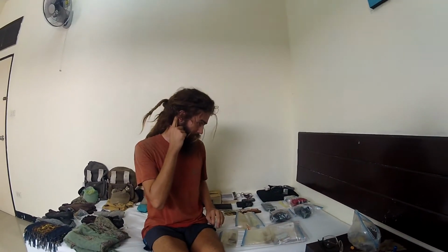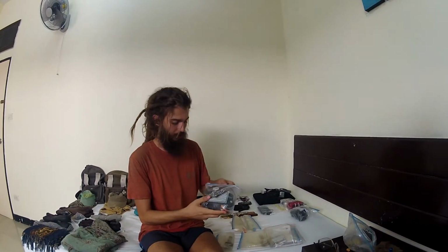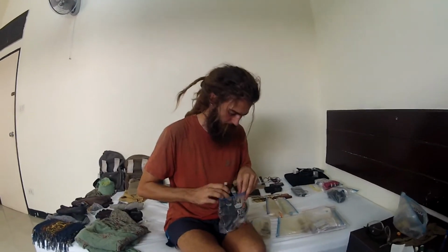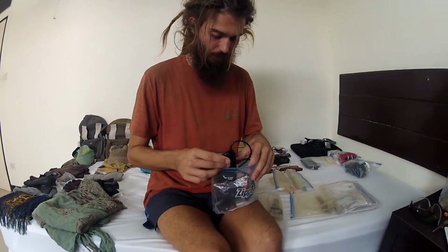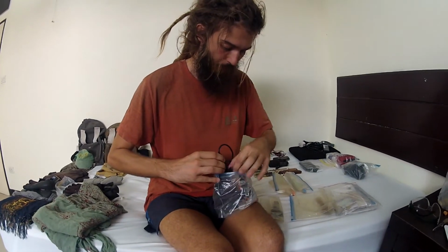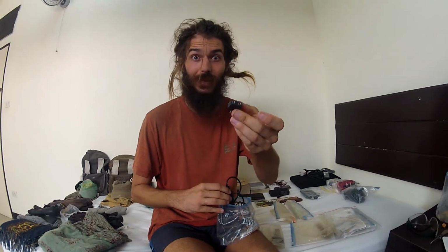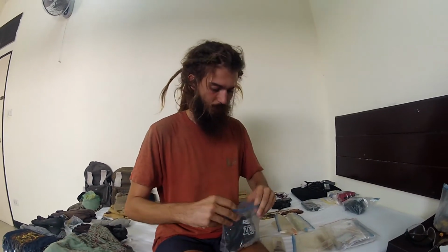Alright, so that was the everything bag. Now, this is the electronics bag. Nothing too exciting in here really to go through the details, but it's pretty much just a mouse for the computer, charger, mobile phone charger, headphone splitter if you want to watch movies together from the computer on the bus or something like that. Basic electronics.